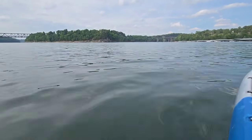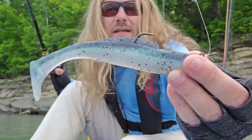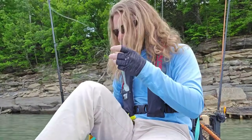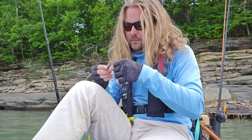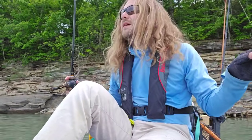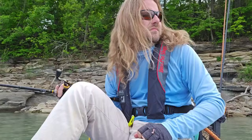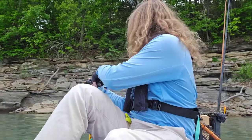We're getting bites on big baits today. I caught a 19.5-inch smallmouth on this. Had some swipes on it in addition, but it's a 6-inch Z-Man Diesel Minnow, just on a jig head. Caught a couple other smaller ones on smaller swim baits. It was all swim baits.